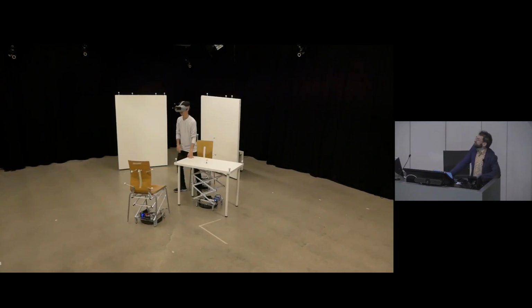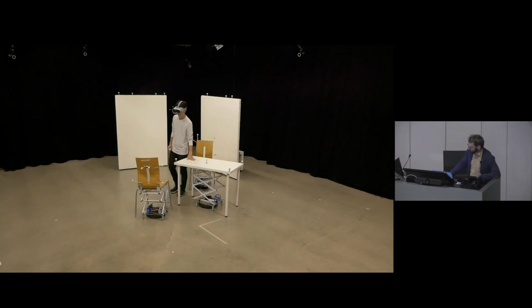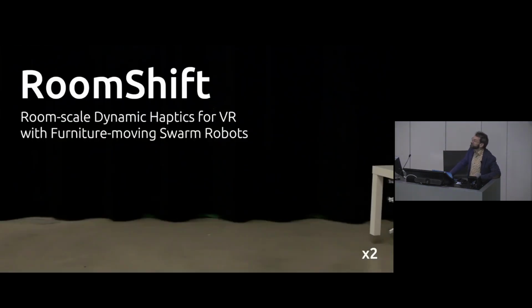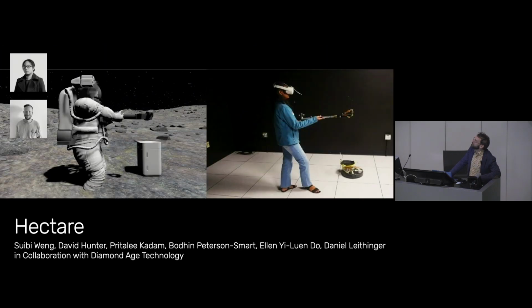So that's RoomShift. And I should also mention for all of these, we'll have a Q&A after, but there are also little paper citations with all the people working on it, and more details for each one of these projects. So do feel free to follow up.